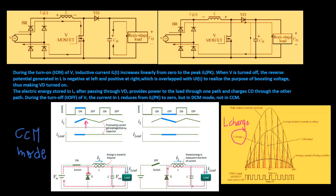When V is turned off, the reverse potential generated in L is negative at left and positive at right, which is overlapped with UIT, to realize the purpose of boosting voltage, thus making VD turned on. The electric energy stored in L, after passing through VD, provides power to the load through one path and charges CO through the other path. During the turn-off of the MOSFET, the current in L reduces from peak value to zero.